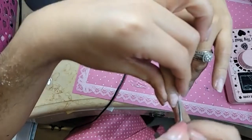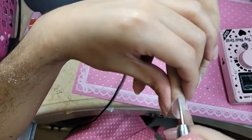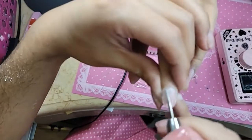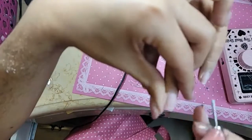Very gently go in and expose. Diamond Mani and Diamond Prep are the ones I recommend. They are a total game changer. You're gonna love them. They are incredible.